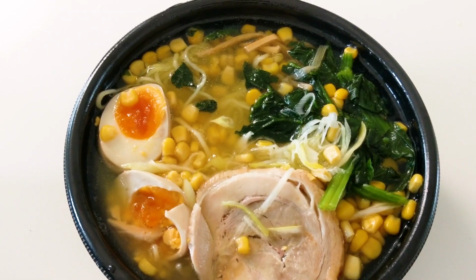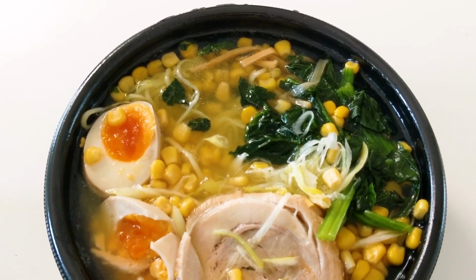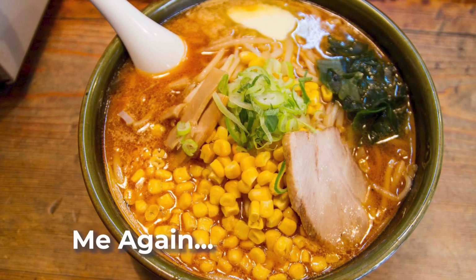And the army of corn there that you saw, it's adding a certain sweetness to the broth, but it all goes very well together. These are ingredients you'll see in Sapporo style miso ramen, but not in Shio, but it works. I'm gonna sprinkle some of the nori on top here.